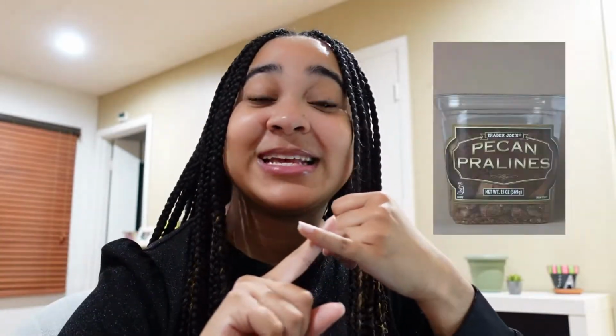The first thing you asked me was my favorites from Trader Joe's. This one was hard because y'all know I love Trader Joe's so very much. So I picked my 5 favorite items. Number 1 is their pecan pralines. Number 2 is their brown microwavable rice. Number 3 is the lamb vindaloo. Number 4 is the pastrami style smoked salmon. And number 5 is the vegetable fried rice.